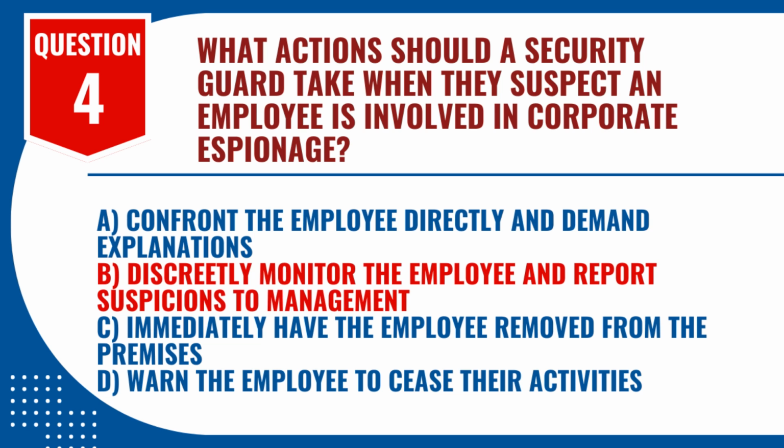Answer: B. Discreetly monitor the employee and report suspicions to management. The security guard should discreetly monitor the employee's activities and report any suspicions to management for further investigation.